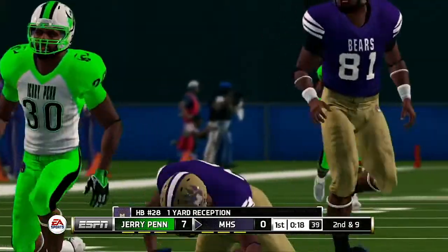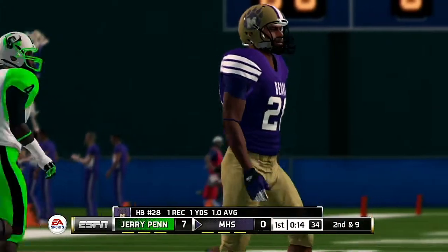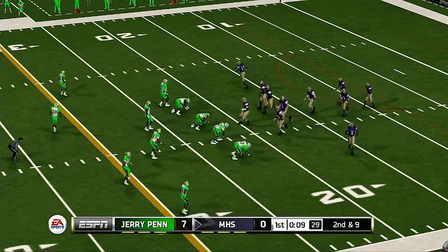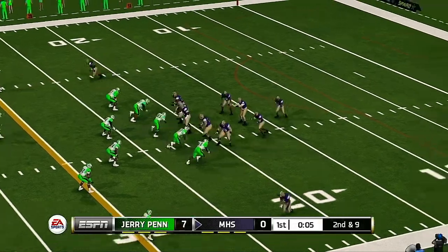Grabs it and hammered right there. Nothing going on that play. Well, here I think the quarterback needs to be a little bit more patient in the pocket. That way he can allow his receivers to get downfield a little bit before he throws it. Second and 9 coming up here. Ball on the 21-yard line.